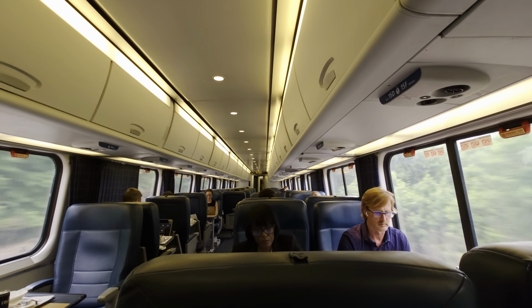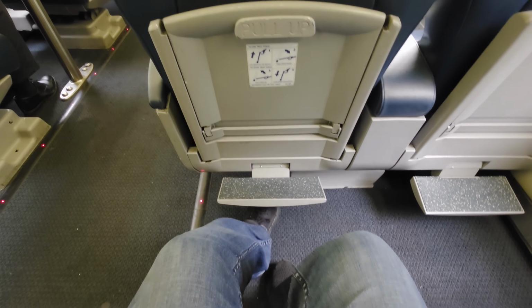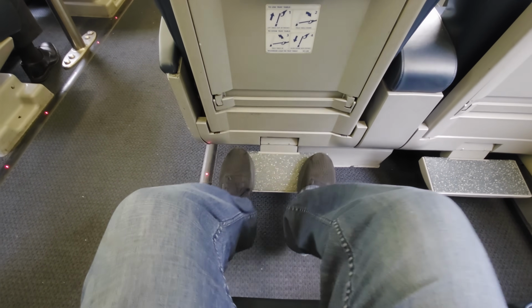The lighting on these cars still holds up pretty well, and it's pretty bright. Of course, we can't forget about our footrest. It's not as adjustable as some of the others, but still, depending on how tall you are, it helps out a bit.